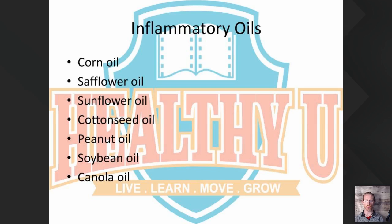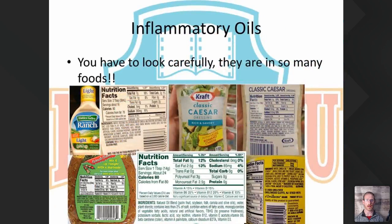Sunflower oil is one where we're going to put a little bit less of a negative on it. Sunflower oil derived from sunflower seeds, if you have it mixed, it's not as bad. It's omega-6 dense. But if you have it with omega-3s, we're not going to be quite as concerned, but we still want to limit it because it is an inflammatory oil. Now, it's everywhere. You have to look super carefully because it's in things that we use every single day.